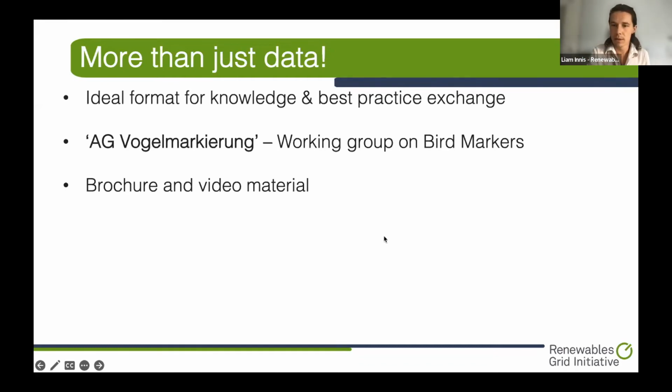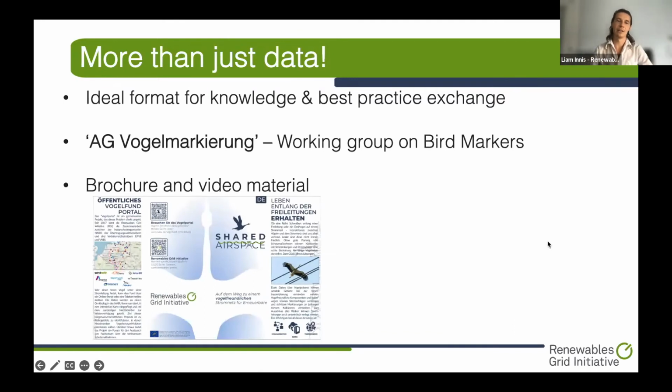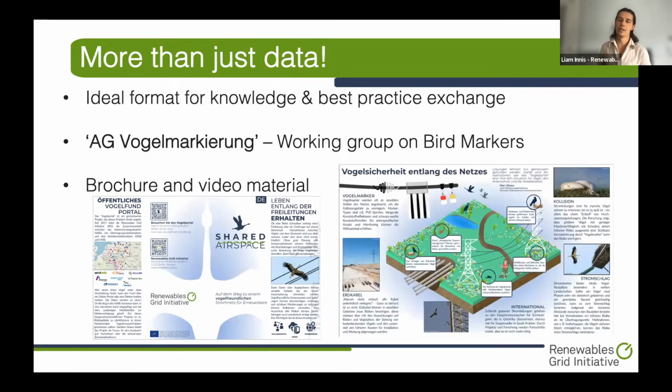Other than that, of course, with RGI being RGI, we always seek to spread news and good practices, and we do that through brochures and video materials. I'm giving you a sneak peek now of something which has not been seen yet so far. We are releasing a brochure in the next weeks and months. Here you see the German version, but it will be translated into English, Spanish, French, Polish, Bulgarian, the list goes on. We will have this wonderful brochure, which was made by my excellent colleague, Eston, to really present the problem of collision and electrocution, but also zoom in on potential solutions.